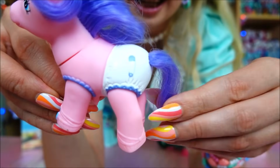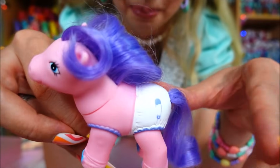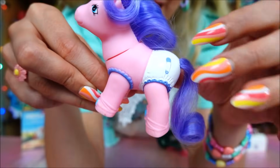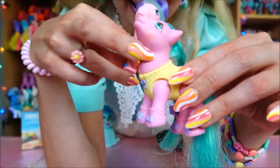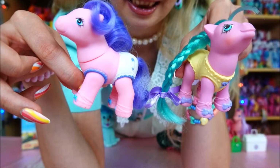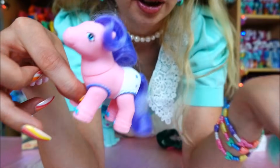But it's not bad. The hair quality is a little dry, etc., but it's polypropylene hair. What are you going to expect for that? I mean, it looks pretty amazing still. So I'm not mad that I picked this one up, because I definitely know this one was my childhood pony, by the way. Not exactly this one, but I had Baby Soft Steps, and I had one of these. I think a completely purple one or a completely blue one or something like that.